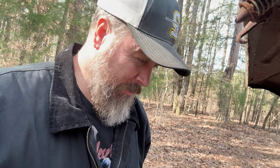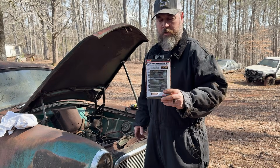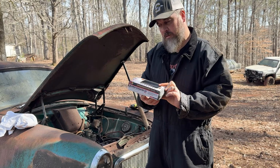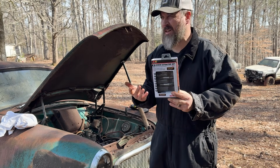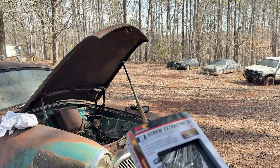I don't know what I was doing, I got a little carried away trying to take the head off. I knew it was probably going to be hard, but I didn't realize it was going to be that stuck. I can't even get it to break free. So, all right, that's where we're at. I picked up this screw extractor set. It's an 8-piece set from the auto parts store. It was like $19. We'll check it out real quick.